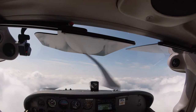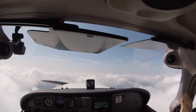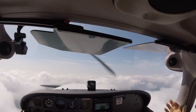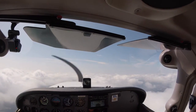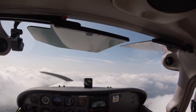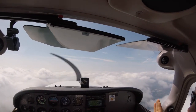Okay, so we're going to fly this first power off stall together. So the situation is this. Let's say that we're up here practicing slow flight and we're holding level at 4,000 feet. And we don't add enough power in as we're entering slow flight. Like we have power all the way out at idle. And we keep holding the nose up and up and up. What's going to happen is we're going to get to that critical angle of attack pretty quickly. And we're going to need to correct for it. So we're going to fly it together the first time, okay?